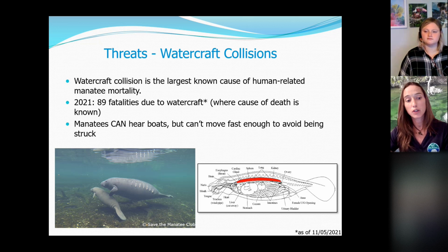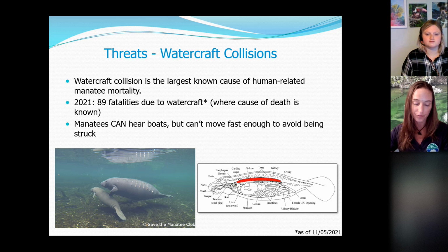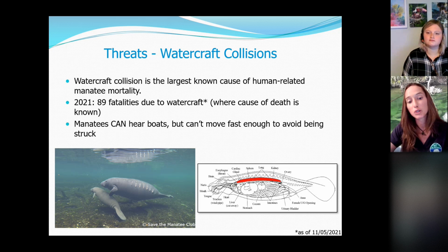So just a brief note, manatees, they can hear boats, but oftentimes they're just not able to move out of the way fast enough from a fast speeding boat. So that's why the number 1 thing we can do is go slow in manatee habitat. Something else to really keep in mind is that 60% of manatee mortalities by watercraft collisions are actually caused by the impact trauma from a fast speeding boat. And then the rest, 40%, are caused by the propeller.